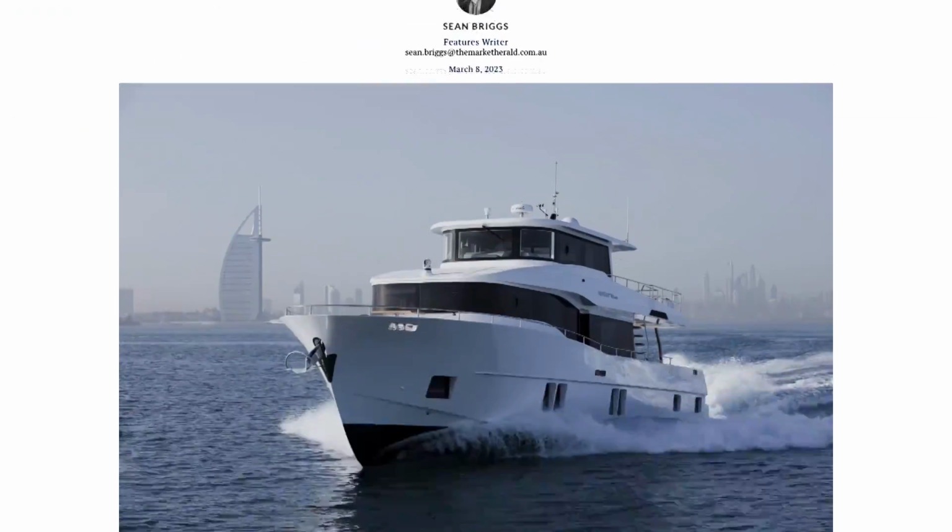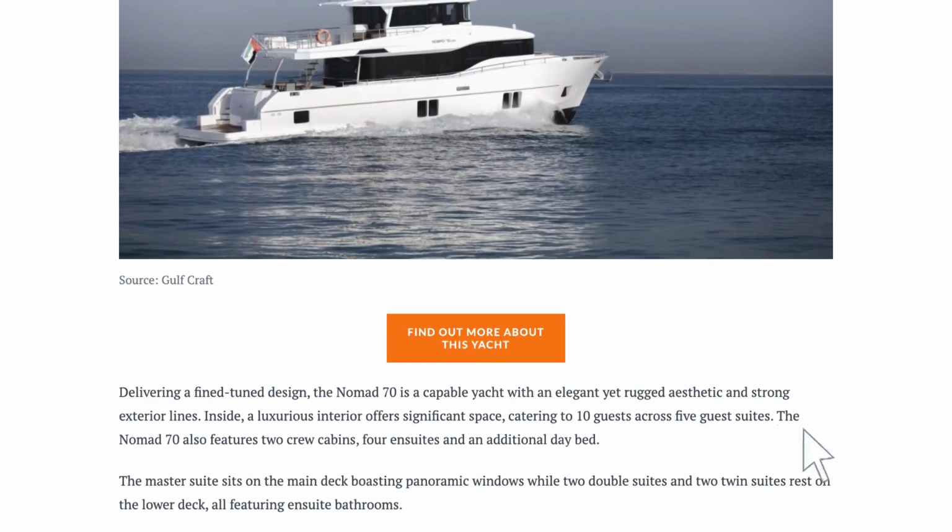Well, thank you so much for showing us around. It's been great to be on board and have a tour and get such an insight into the vessel. Always a pleasure. And we'll be back with more from the Dubai International Boat Show very soon.